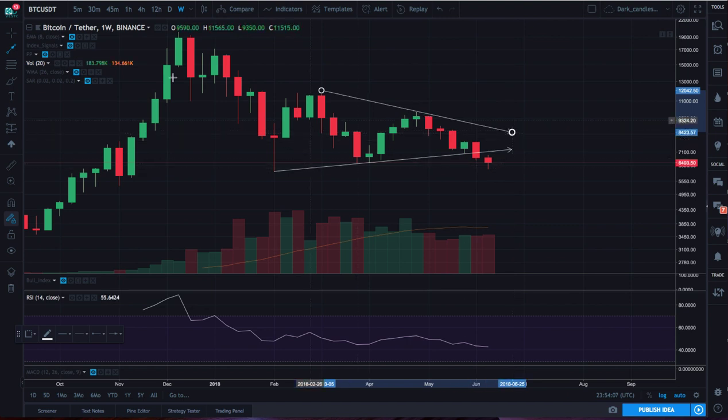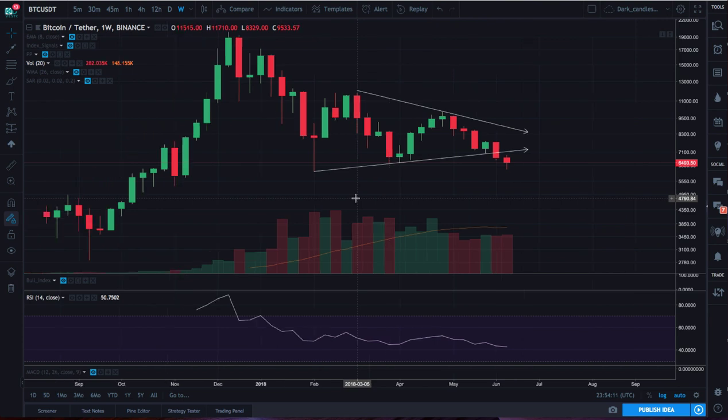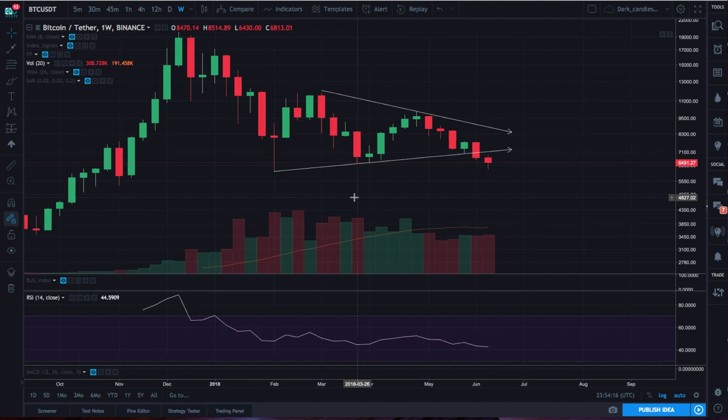Everyone's going to get all excited if we start bouncing and we start getting above 7,000, and so that's positive. I'm going to get excited too, but you just have to keep in mind the big picture. Certainly the bear has not confirmed that it is over yet, and so that's just something you've got to watch out for.